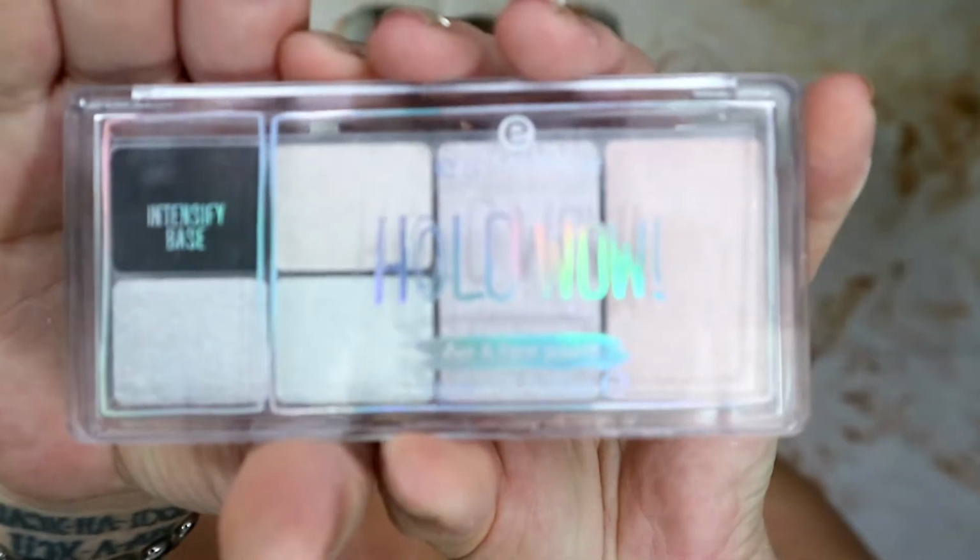Is this Hollow Wow, and it's the Eyes and Face palette. In this on my cheeks, and I think I'm going to try the gold one first and see, because this one is the gold one. I had to tap it off. No, I didn't. Oh, I couldn't see it. It's not gold, it's like a pinky colour. That's really nice. I'm going to mix in a bit of the silver.